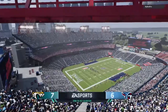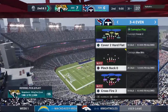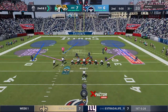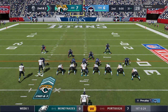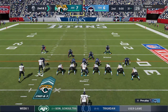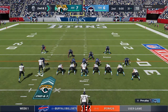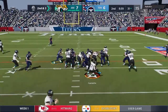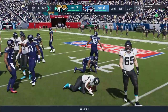After one, a 1-point game, 7-6. Working with a 2nd and 3. Now Leonard Fournette. Just a gain of a yard there, and now it'll be 3rd down.